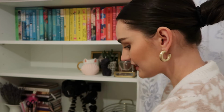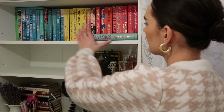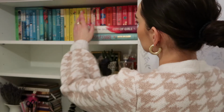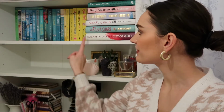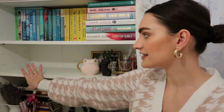So the hardbacks I'm going to organise here, I think, back to where they were. I'm not going to move them around because I actually think they work quite well here. So I will keep them where they were. Happy with that.